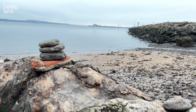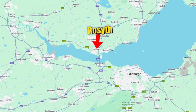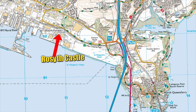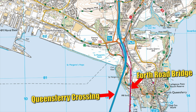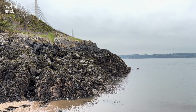You join me here on the banks of the Forth Estuary in Scotland. We're on the north bank close to the port town of Rosyth and just along from the Queensferry crossing bridge. We're going to be walking along St Margaret's Marsh, then visit Rosyth Castle and the nearby Doocot. And on the way back we'll check out the abandoned Admiralty house and end with some views of the Forth bridges. We're starting here at a rocky outcrop called Ness, so come along and enjoy the walk.